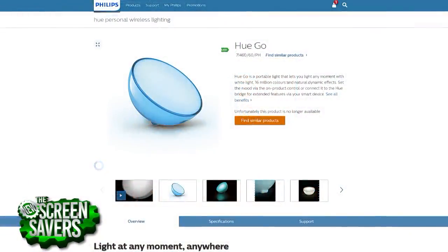Come on in. So the Hue Go is $50. Not cheap, but not crazy. Yeah, it's a little pricey. And then the Hue, you can get two Hue lights and the new hub for $100.